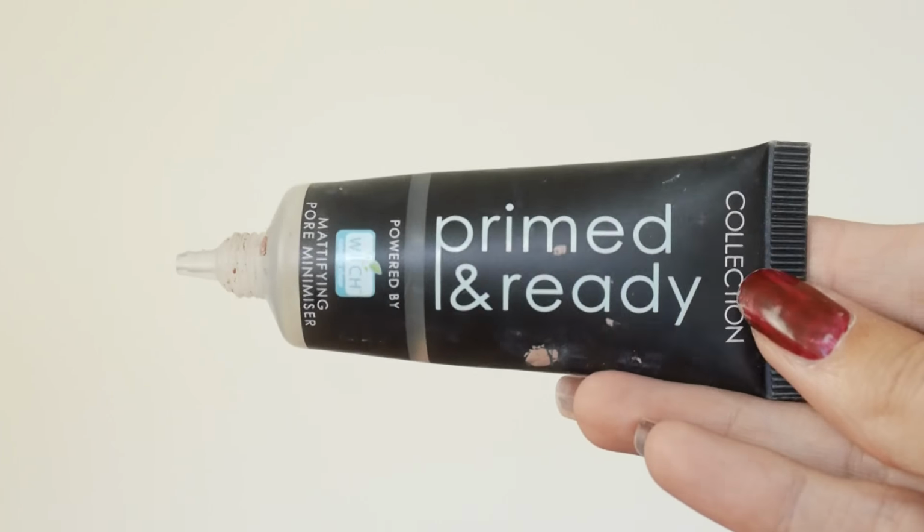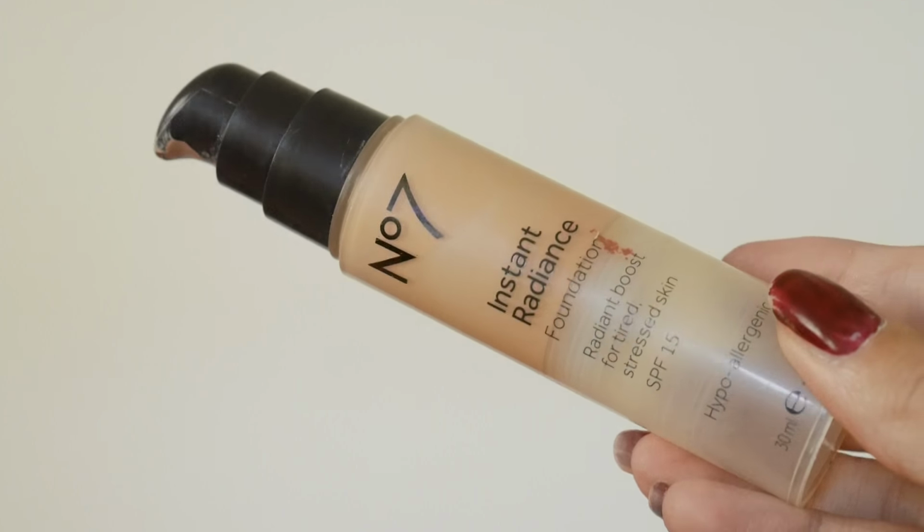After applying Collection's Primed and Ready, I use No7 Instant Radiance Foundation, which really does make you look more radiant. Surprising that. I buffed it in using my new Body Shop brush, which I love. I use Collection's Lasting Perfection Concealer to cover up the bags and those sore looking bits that you get around the nose.